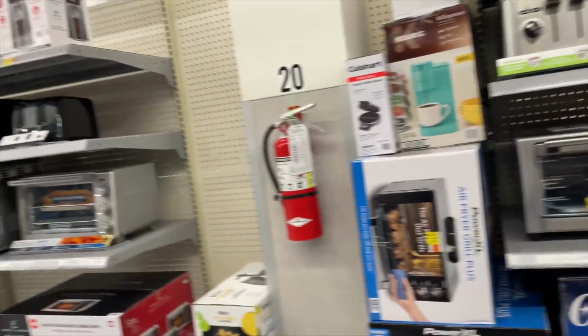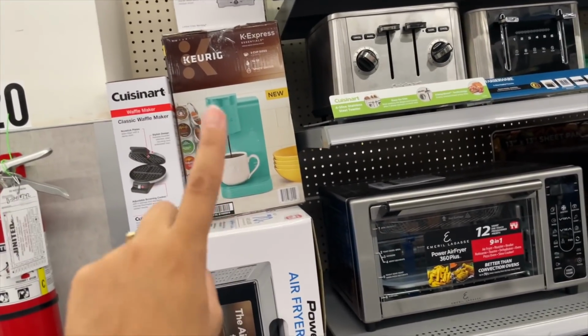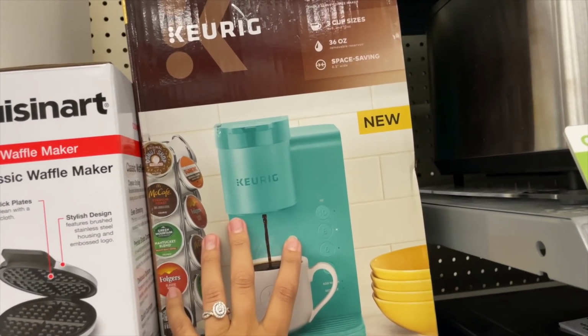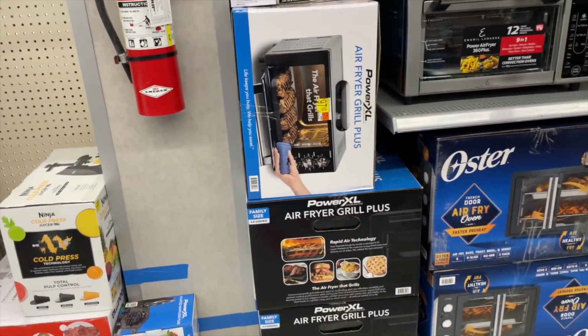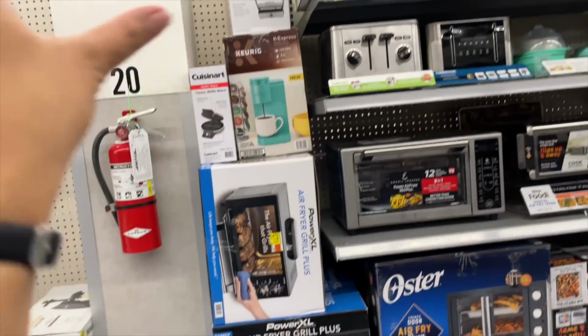Now, coming over here, you remember I showed you guys this, but this was in here yesterday, and I remember a local follower told me about this Keurig. This Keurig over here is actually only $30. So $30. Usually this little pillar right here in this store, in this location, all this stuff in this section is all clearance. For some reason they just stack it up here.